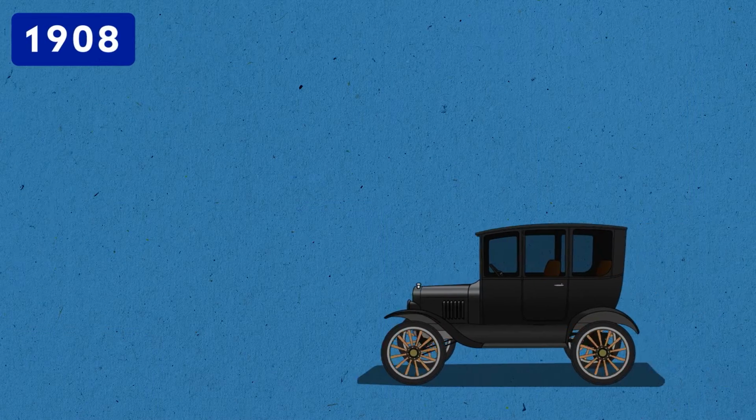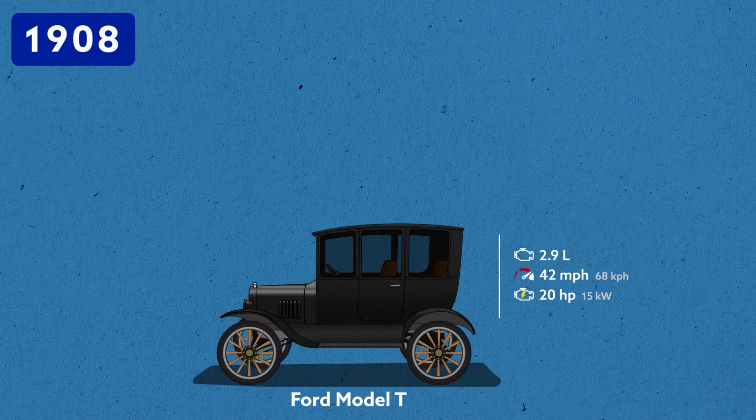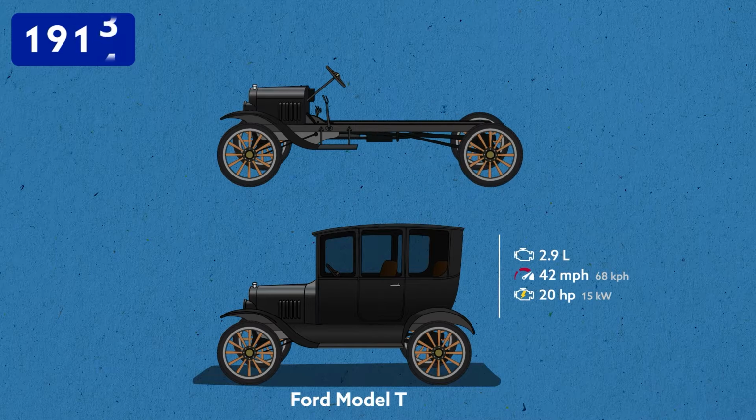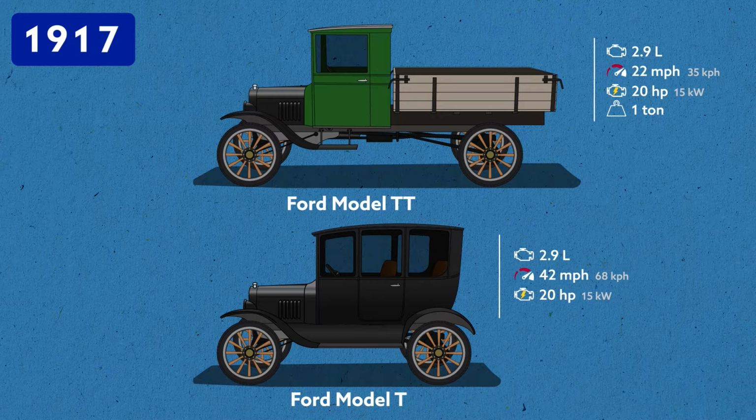9 years after the first Model T saw Ford customers asking for a vehicle that could haul heavier loads and provide greater utility for work and deliveries. On July 27, 1917, Ford responded with the Model TT, which retained the Model T cab and engine. The Model TT came with a heavy-duty frame capable of carrying 1 ton of payload. The factory price was $600. 209 were sold that year.